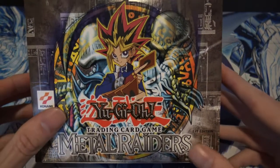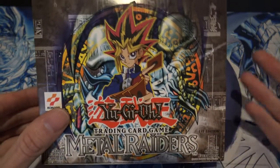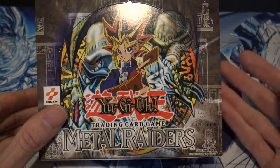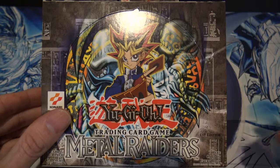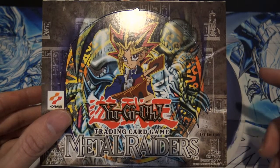I plan on doing a couple more bulk gradings. So what happens typically when I do a bulk grading, I get the ones back. I have duplicates. The ones that get added to my collection, the duplicates either get sold on my eBay page or they get raffled off on Raffle Saturdays. So keep your eye out for that.